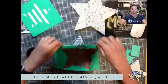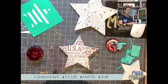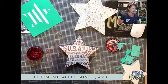Okay, so I'm gonna peel this one off. Oh my gosh, how cute. Okay, I am in love. I'm in love with the shimmers on the stars.